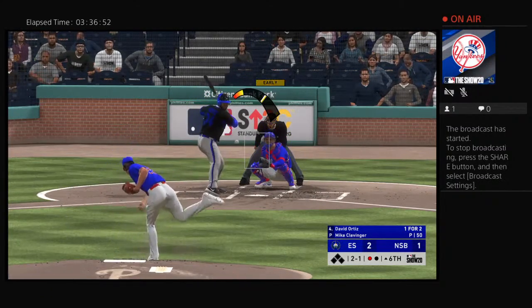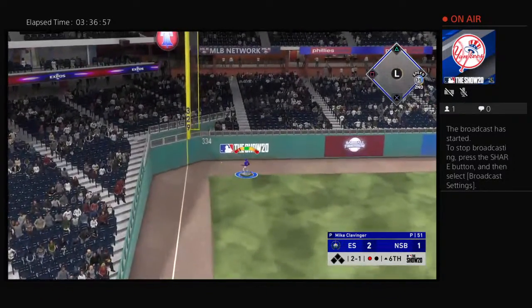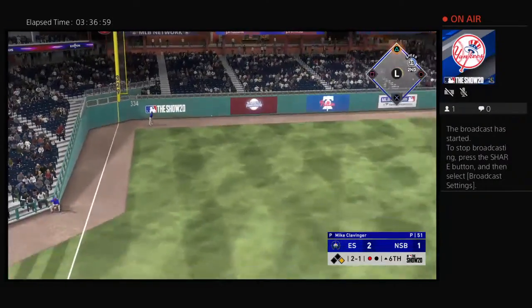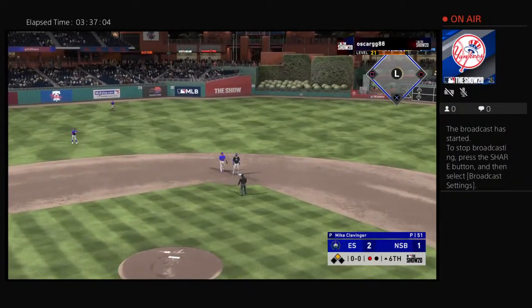Hey, that pitch right there caught entirely too much of the plate. Curveball that rolled over the heart of the plate. He's got to pull the trigger on that one. Not in time, and he's in there with a double.